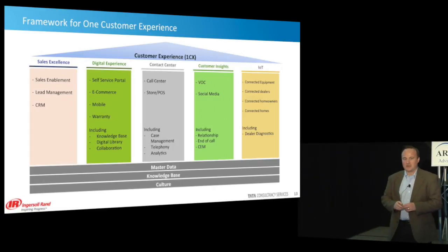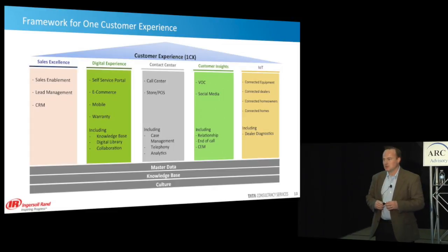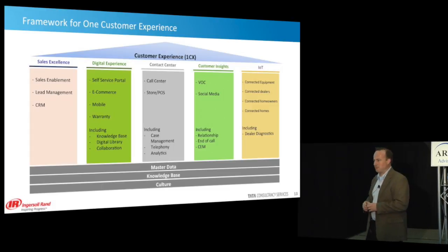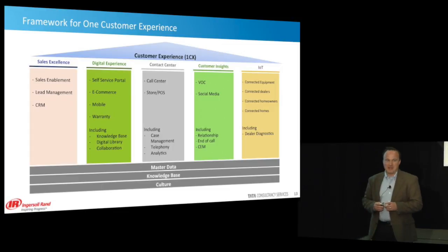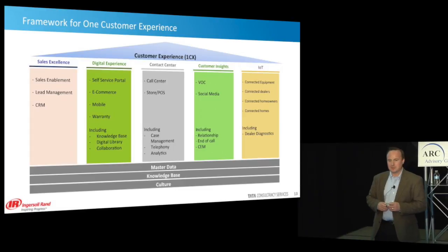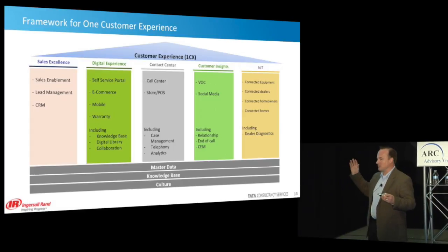The first is around employee engagement and culture. If we look at how we drive change, I'm a firm believer that if you don't have your people engaged out of the gate, it doesn't matter what any of this other stuff is, it just won't happen. So we've got a lot of focus around engagement. How do we engage our people and employees? Next is really around data. We talk about master data management, knowledge management. It's not novel, but within Ingersoll Rand specifically, we had a lot of different silos of information, and we needed to cut to the chase.